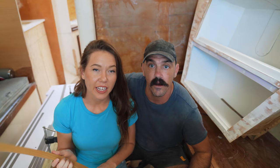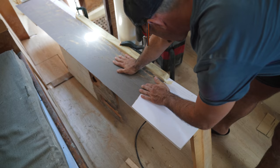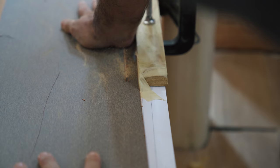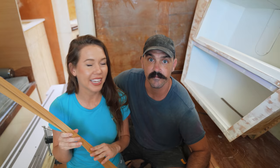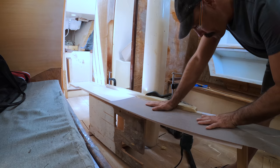Alright guys, so it's the next day. We've been spending our entire morning figuring out how we can cut the veneer, laminate, whatever it's called. I keep forgetting what it's called. We figured out how to cut it. Matt made pretty much a router table saw, and so we've been using that. We cut all the strips for this one cabinet, and now it's finally time to glue them.